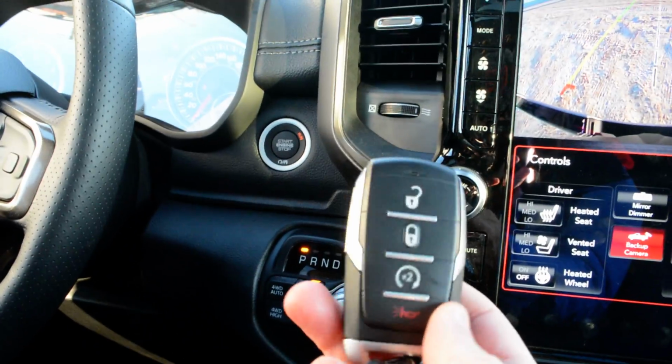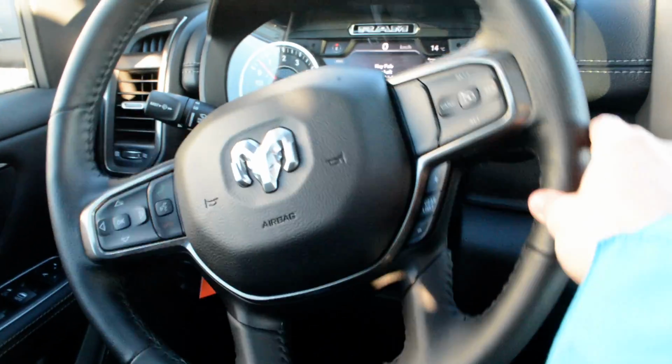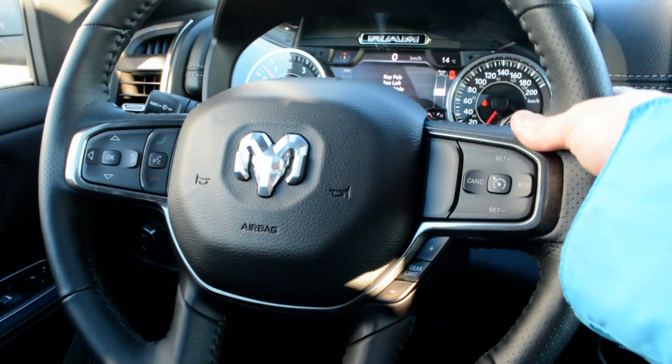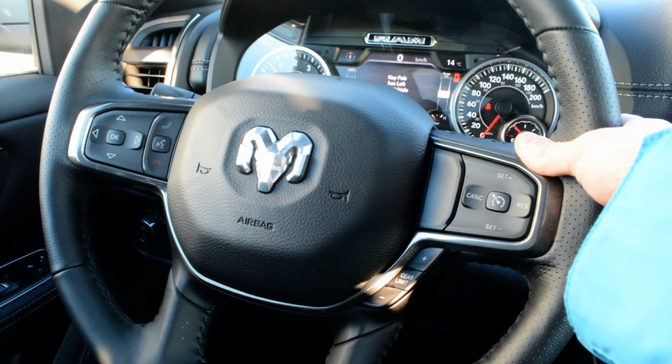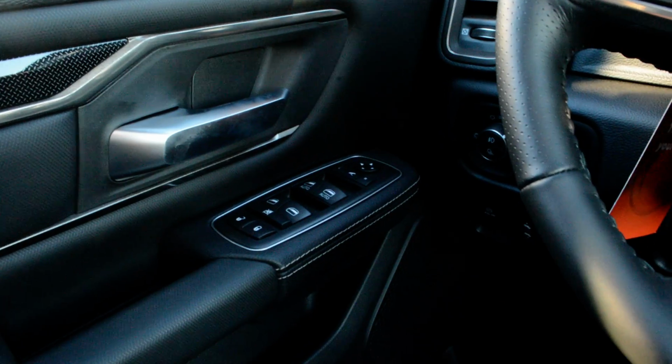You do have your push button start in behind, as you can see there, the key fob for the unit here, remote starts included. Your steering wheel mount control, so you do have access to all your cruise control options on there, your Bluetooth Uconnect capabilities. In behind the steering wheel you do have access to your audio media controls, so you can easily keep your hands safely on the wheel while still staying connected while on the go. You do have all your power windows, locks, and side mirrors.